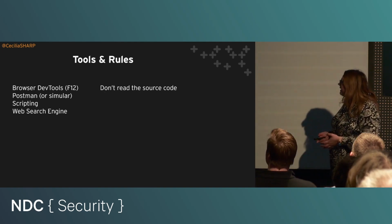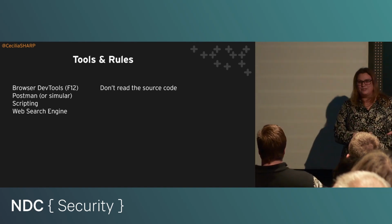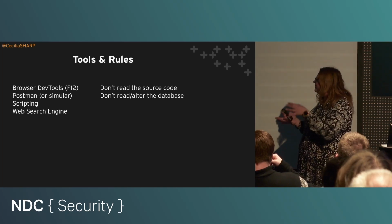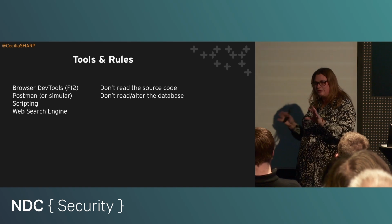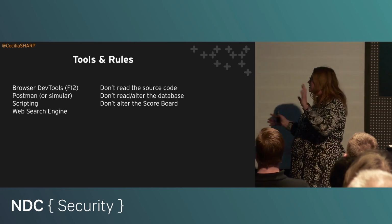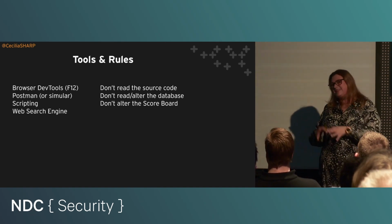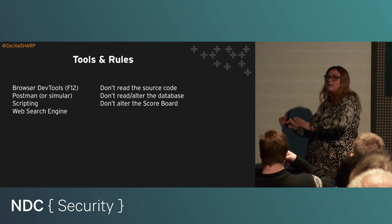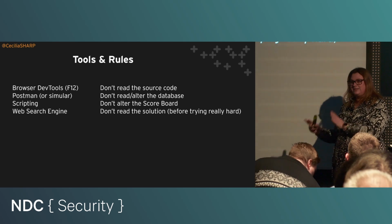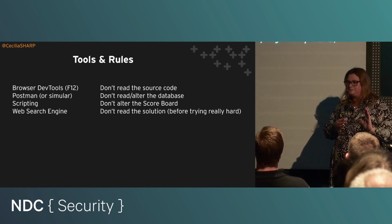But what you can't do is read the source code. The code is literally written to support the errors without crashing the complete application. So don't read the source code, that's cheating. Don't read or alter the database either. That's also not for touching in this case. The scoreboard is the menu I'm talking about. That's not for hacking, so you're not supposed to hack that and just switch everything to solved or similar. That page is just for keeping score and guiding you to the next challenge. And there are solutions you can read about when you are getting stuck, but try to do the challenge first before you read exactly what to do. Okay?